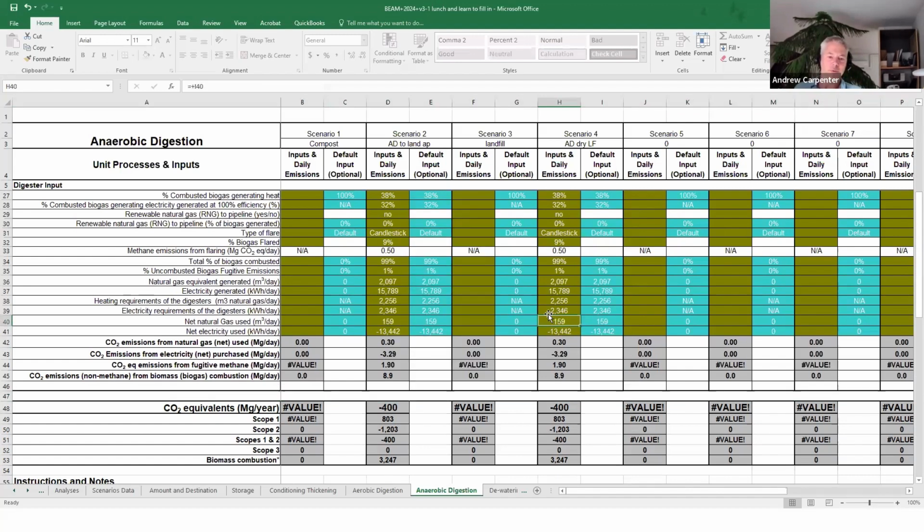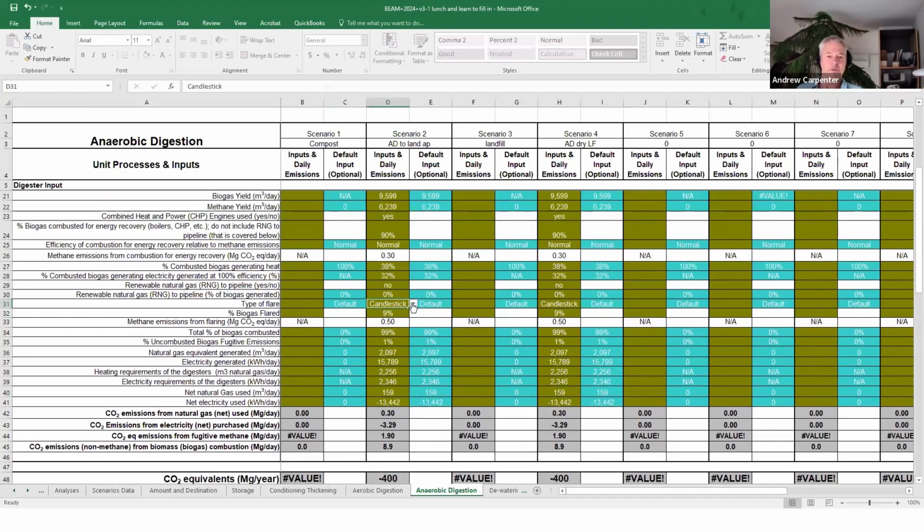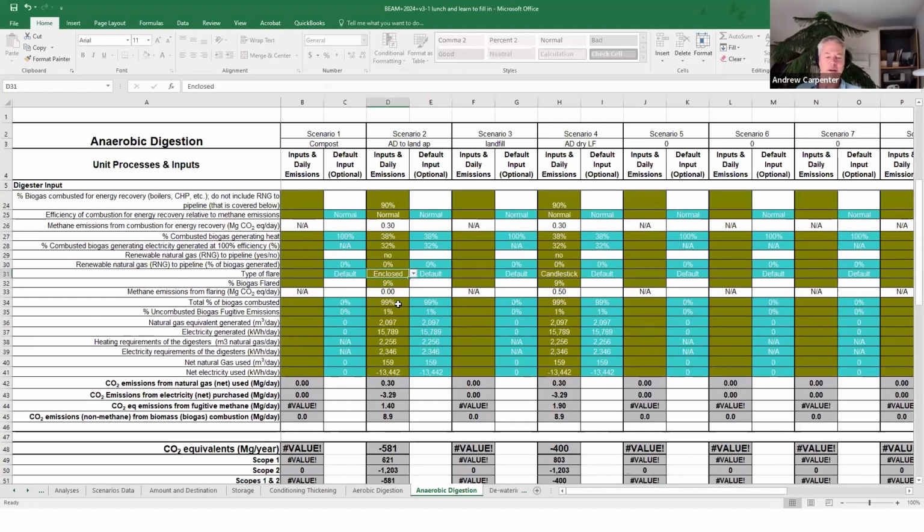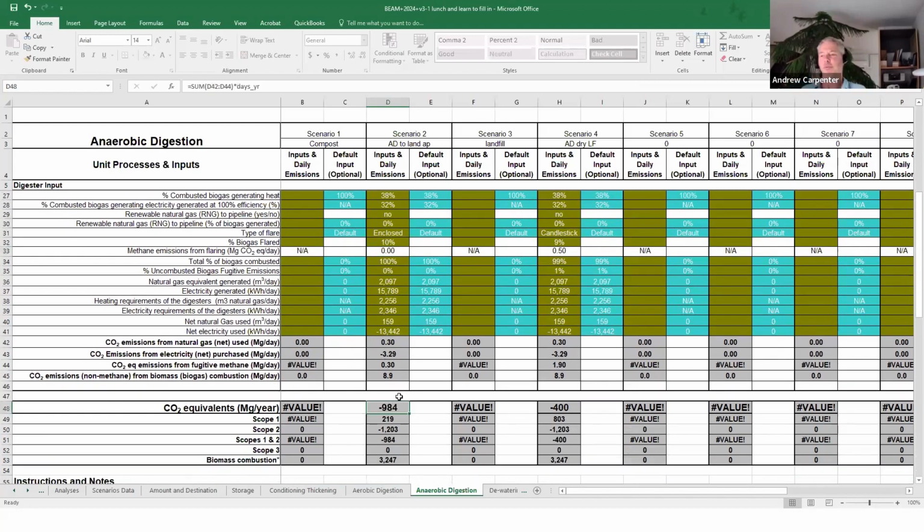You can see if we made a couple changes here, like we went to default, or say enclosed for our flaring, that would make it that much better. If we assume that there was no fugitive emissions, that all of it went to combustion, then that obviously would improve, because if you lose a little bit of methane along the way, it can make a big difference in your process.